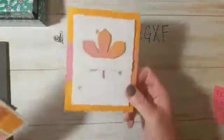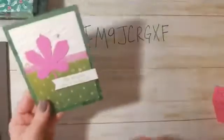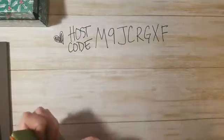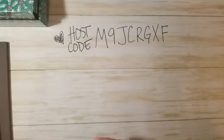So this is just a quick little sneak peek of those cards. We used the Love of Leaves stamp set bundle actually last week, and so if you love the Love of Leaves, you can sign up for that. Again, 8 cards, $30, tons of product. You must RSVP by Sunday.